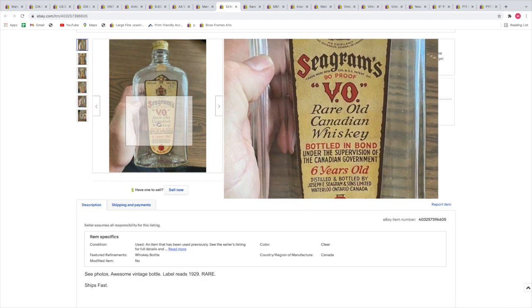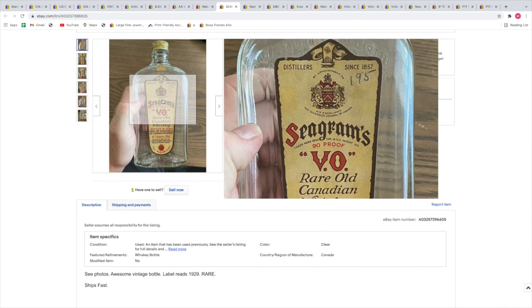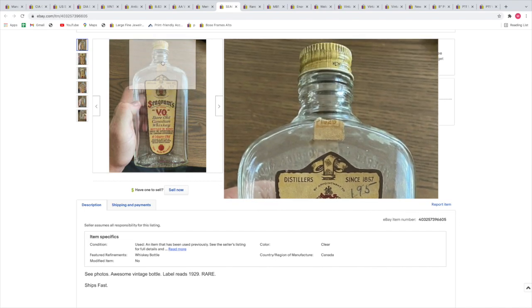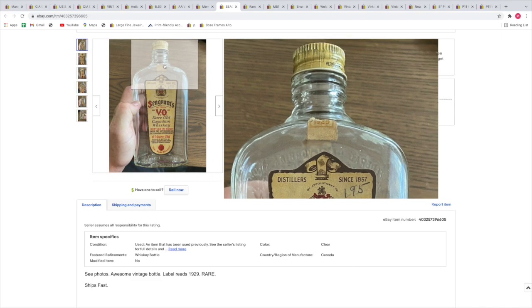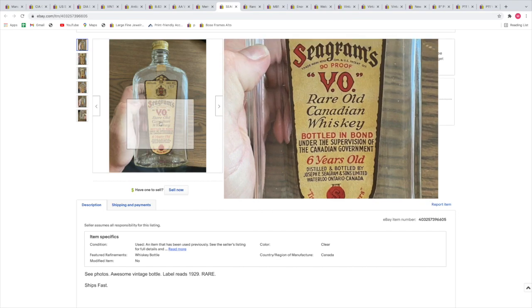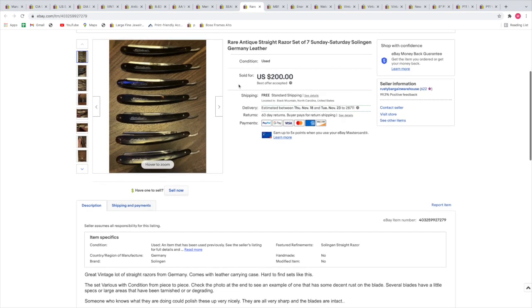This is from 1929, and if you know your history, guys, in October of 1929 was when the stock market crashed, and so this bottle was purchased that same year. Did they buy it to drown their sorrows? I don't know, folks, but it was a cool little bottle. I think I paid just around $2 for that at Goodwill, of all places. Sold it for $16 plus shipping. Loved this little sale, folks.